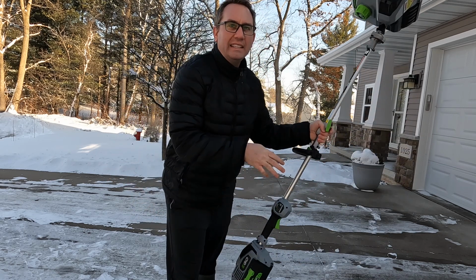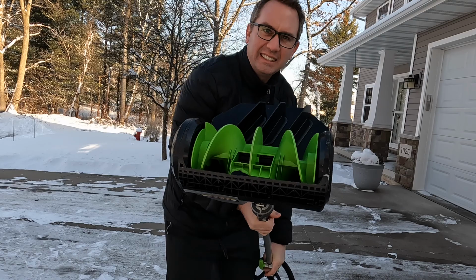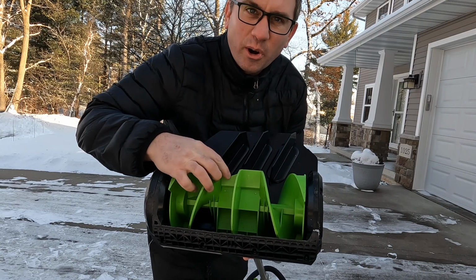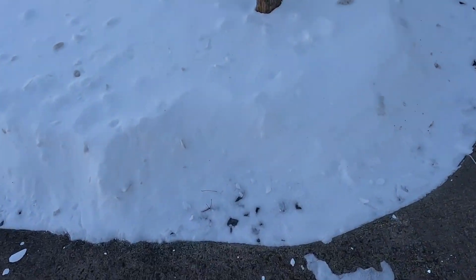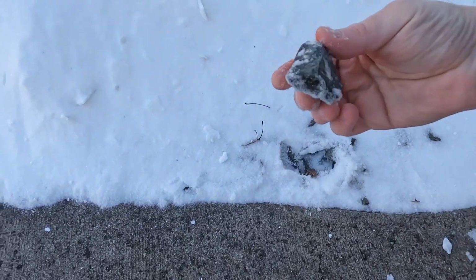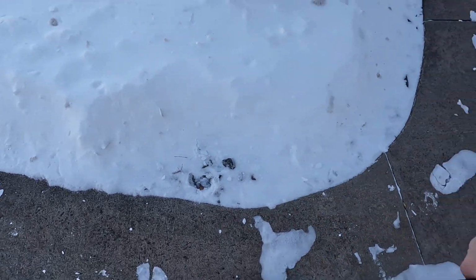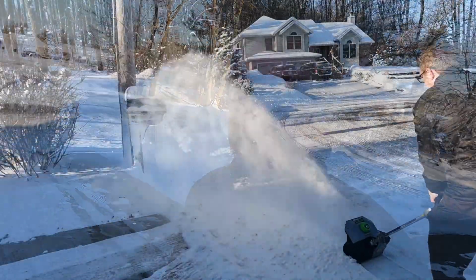There is one piece, and it's my fault. A little bit of damage here on the thrower. And that is from a landscape rock. One of these I wedged in there. I got too close to one of these areas. It sucked it up, and it wedged itself in there pretty good, so I had to take it apart to get that out. Still works fine, but did do a little damage to the plastic.